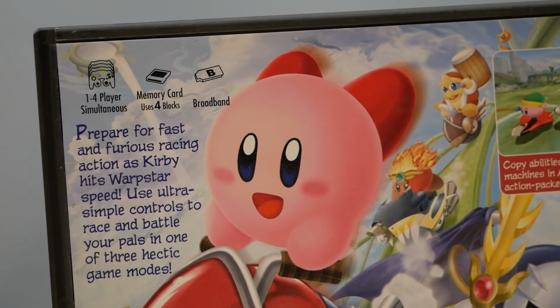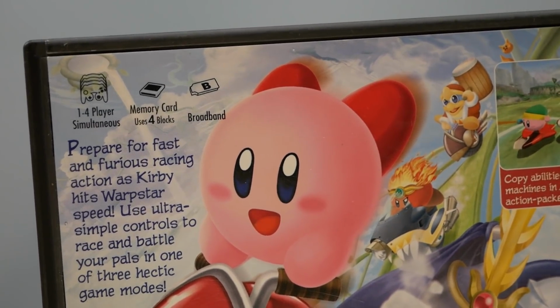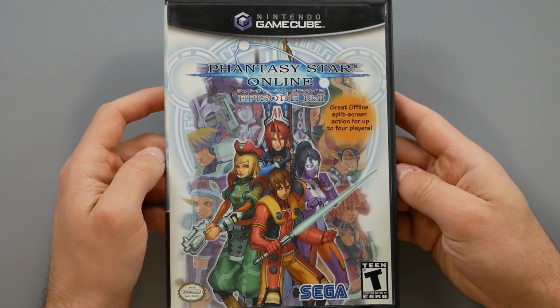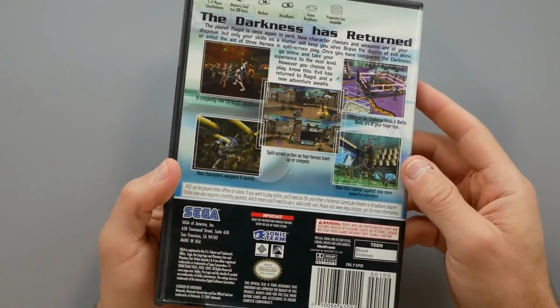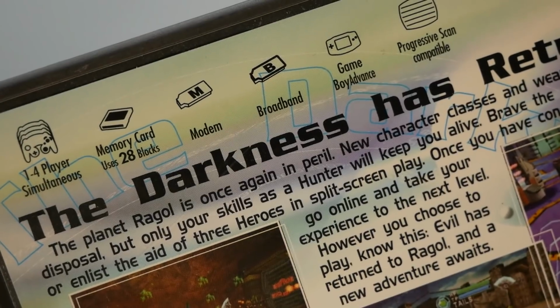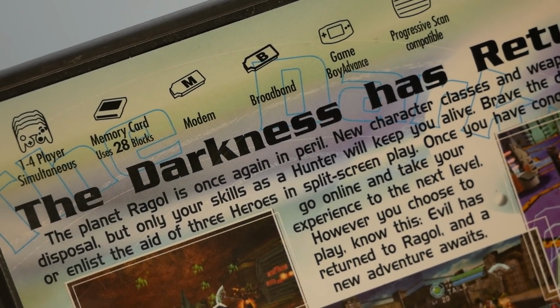Some that I checked out, there's really no one playing on them other than Halo 2 on the original Xbox. Now, if you take a look at the back of one of these boxes like Kirby Air Ride, you'll see at the top, it just says broadband adapter, letting you know that yes, you can use that accessory with it. Phantasy Star says modem at the top, so you can dial in and play online against your friends or run through different parties.